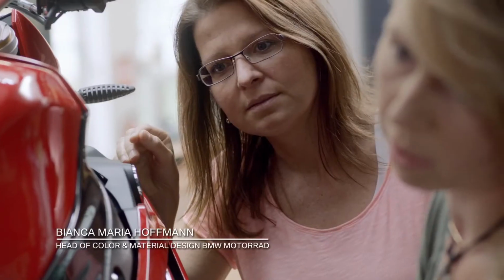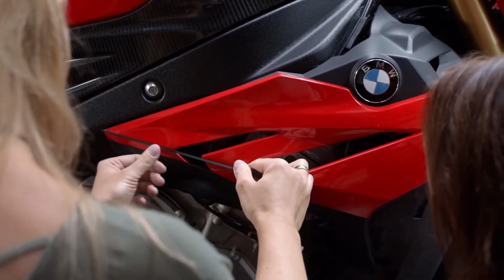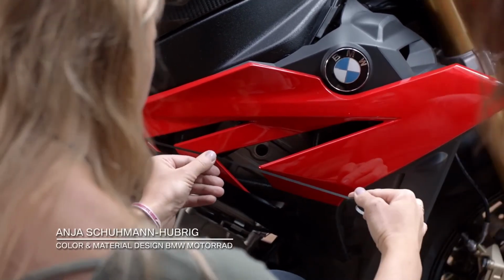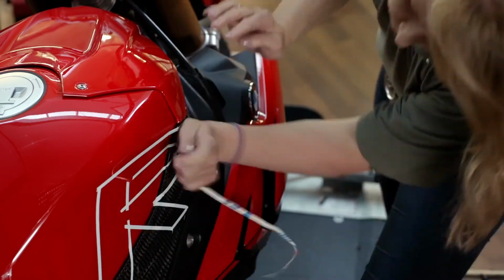Our color and trim department is responsible for the colors, surfaces and graphics of our bikes. They underline the bike's shape and highlight its character. Excellent color and trim gives the bike the perfect final touch.